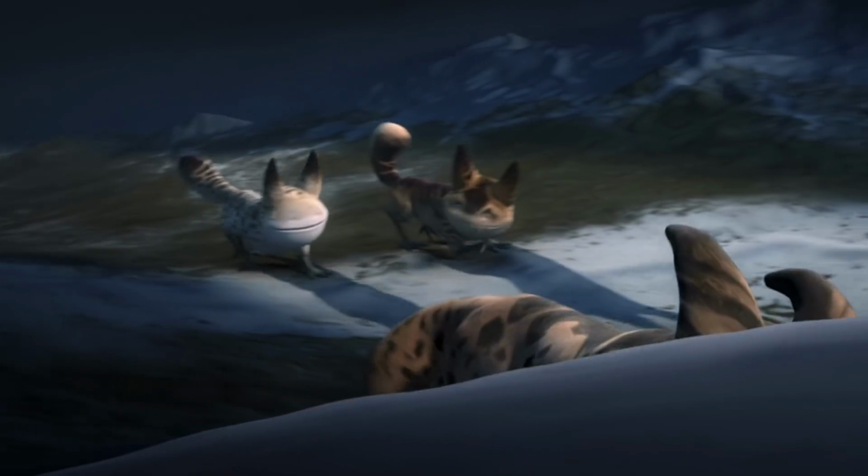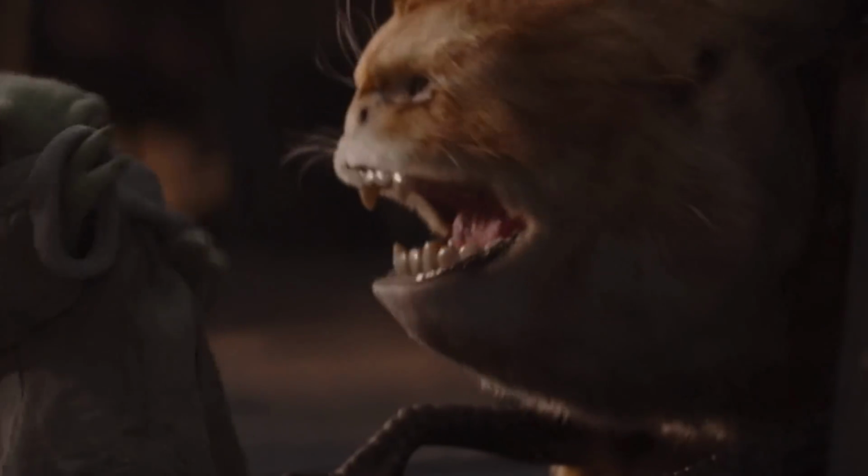Additionally, this isn't their debut on The Mandalorian either, as one variety of Tooka popped up in the Season 1 episode Sanctuary, scaring Grogu.